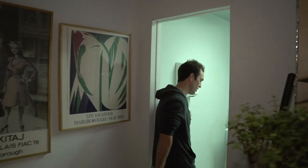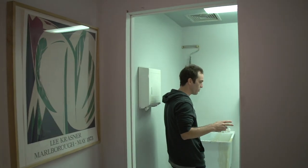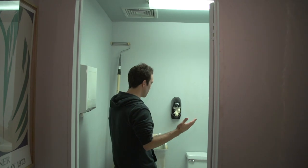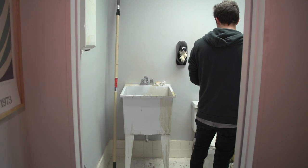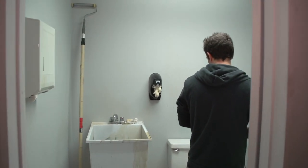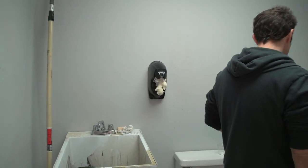The next room is one of the two bathrooms, and this is a commercial gallery bathroom. But there begins to be sculptures that allude to things that we'll see later that have this cactus crystal motif, but in this case, there is also a piece of ginger coming out of the soap dispenser.